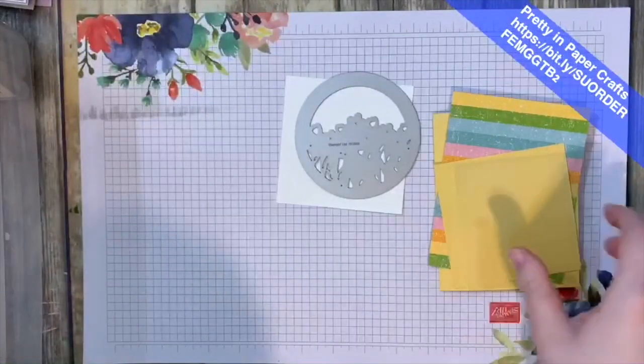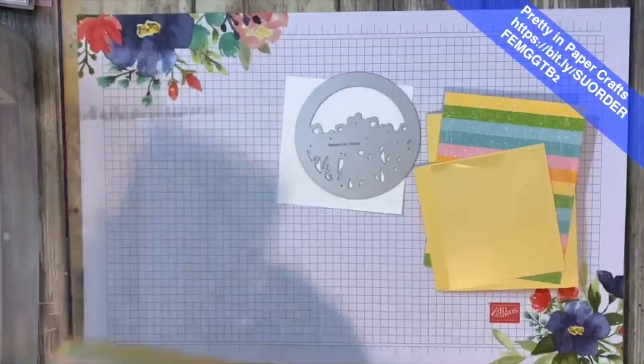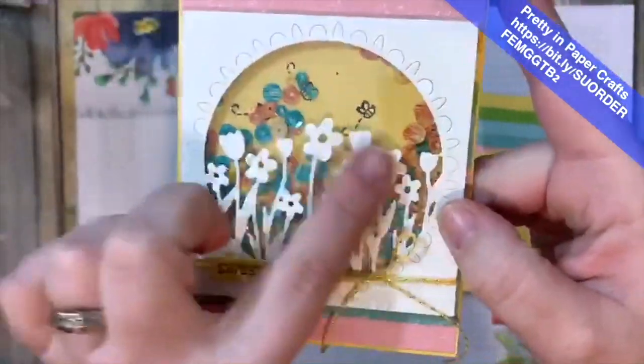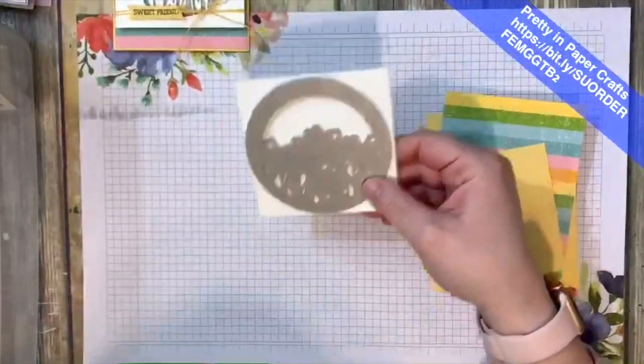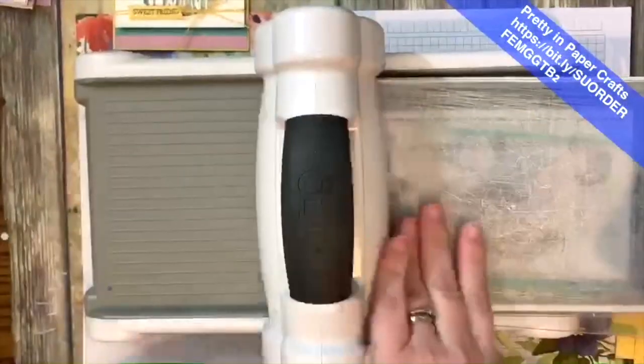Okay, so on this card, what I really liked is that I left the flowers white. So this is going to be kind of the easy level where I just leave the cutouts completely white. And then on the next cards, we'll actually cut out some flowers to overlay on the white flowers. Okay, so let's go ahead and cut this out.